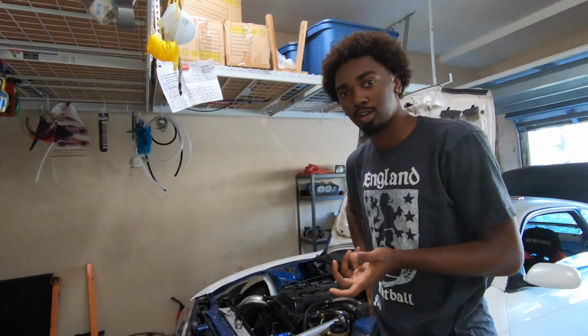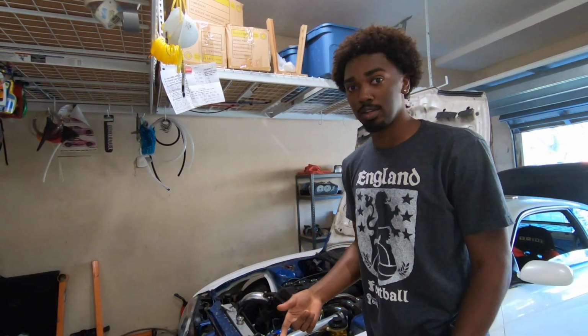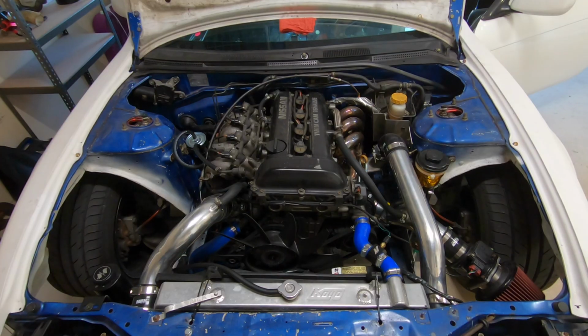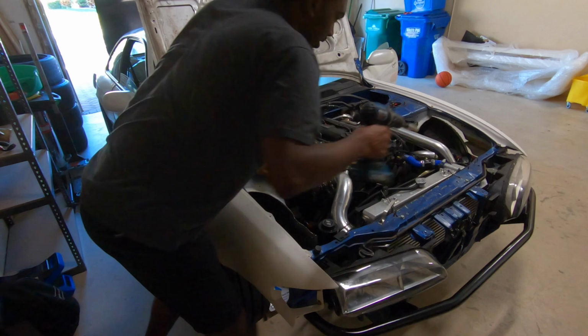I'm gonna turn the car over a couple times, get the oil flowing. It's been sitting for a while, so I need to do that. If I start it right away, it's gonna run for like a couple seconds with no oil. So I'm gonna build pressure, prime the fuel pump, start the car. We got oil pressure, it's time to start it up. Let's go.